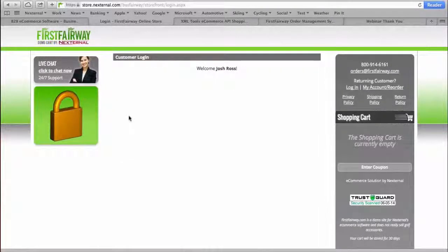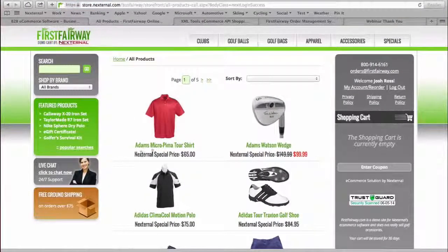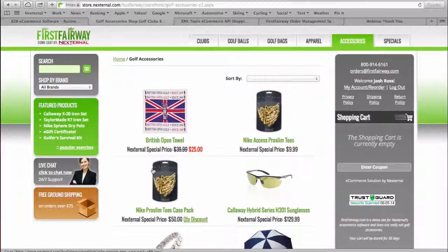Now, since they work for Nexternal, you clearly want to give them the best possible price. And so when they log in, they can see that. They're not seeing the wholesale price. They're seeing the Nexternal special price. And if I go to accessories, I can see, for example, a case pack of the teas is available to me.